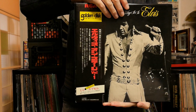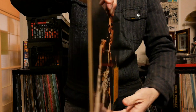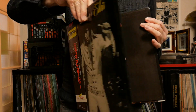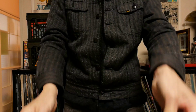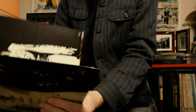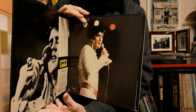And on the inside it's a gatefold, but it's completely different to the 1971 gatefold. It has on tour pictures on the inside covers, and it has a booklet stuck in. The information inside the booklet is basically the same as the one on the original. Lyrics, Japanese notes, and one or two photographs. And they did this with several other albums as well.